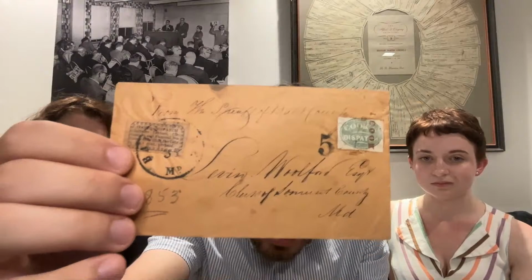I did not know this was the only example tied by a little red straight line I Cook hand stamp. It is the only example of the Cook's advertising label on cover. Cook's operated in Baltimore in the early 1850s, around 1853. But it was when I took this cover off of the stock card that I was really, really blown away.